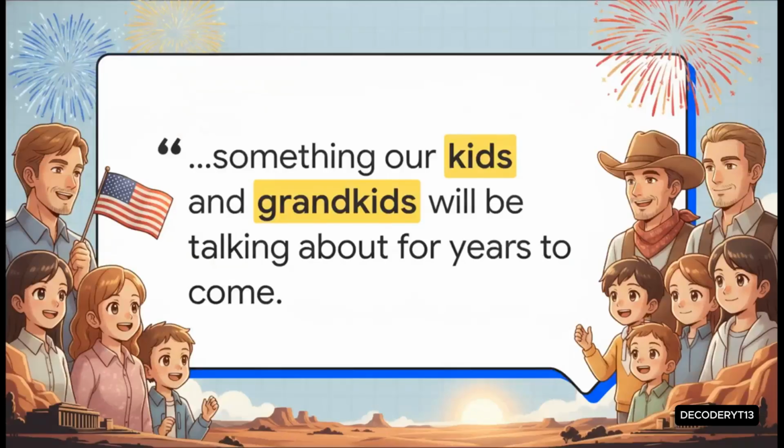everyone in. You could really feel the energy on the ground when talking to folks waiting in those endless shuttle lines. North Dakota rancher James Walker pretty much hit the nail on the head, noting that having the president there for the 250th is a generational moment, something their kids and grandkids will be talking about for years to come.